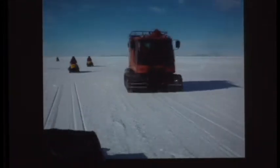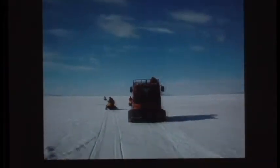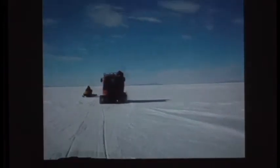We coordinated so the piston bully leaves earlier, and then presumably the snow machines and the piston bully would arrive at the site at the same time. That worked great until the snow got too thin, and then the piston bully is too heavy. You can't take it on the ice. So, oh my god, this is the best part. We get to take helicopters.